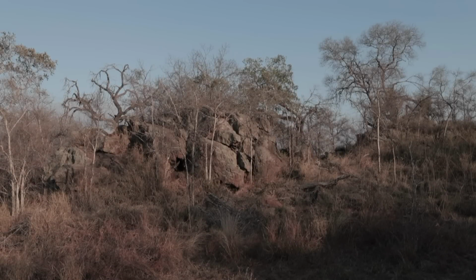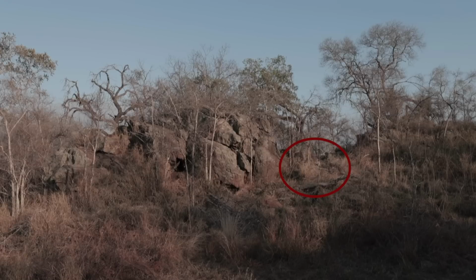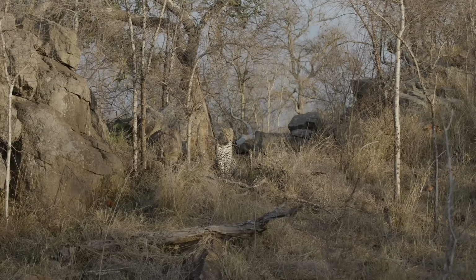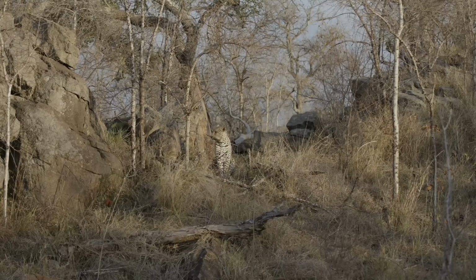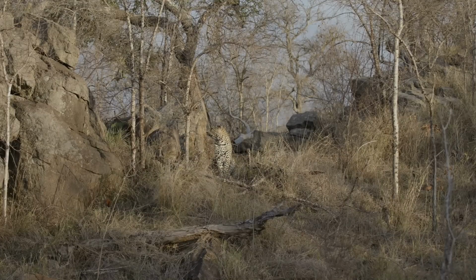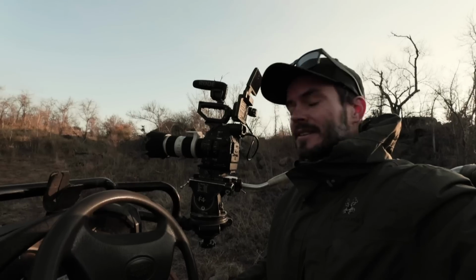Okay, the female's here. She's just lying down in some long grass next to the den. Our hope is that she climbs up and calls the cubs out. We don't know how long she's been here for. She looks a bit sleepy, so she might have had a long innings with them and just wants some rest now. So as is so often the case, we're just going to wait.